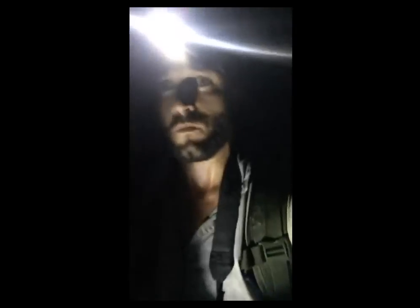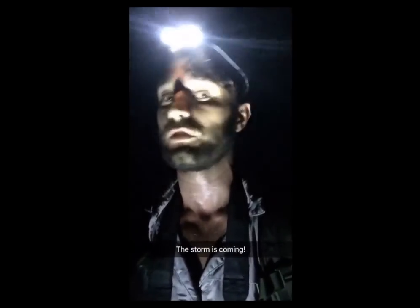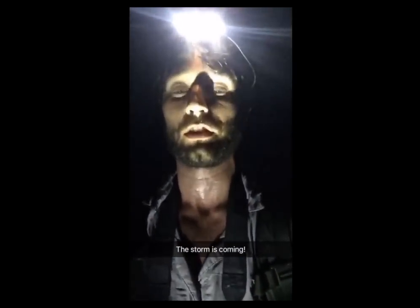Right now, in the distance, it kind of sounds like a train is coming, which means there was a big storm. So we are hauling butt to get out of here. Made it to the road. I don't know if you can hear it. It sounds like a train.